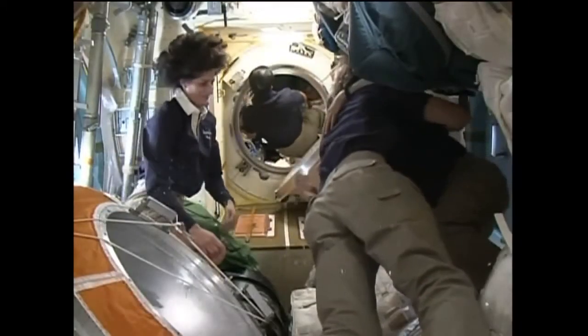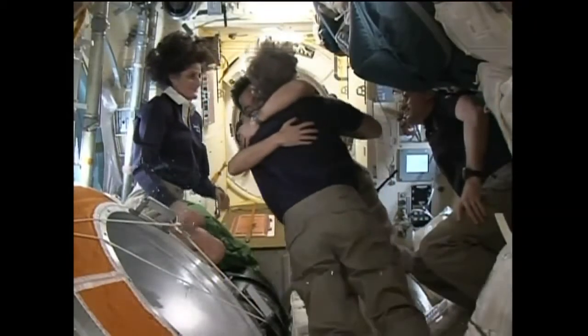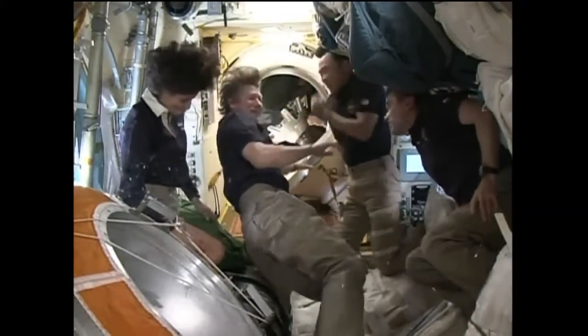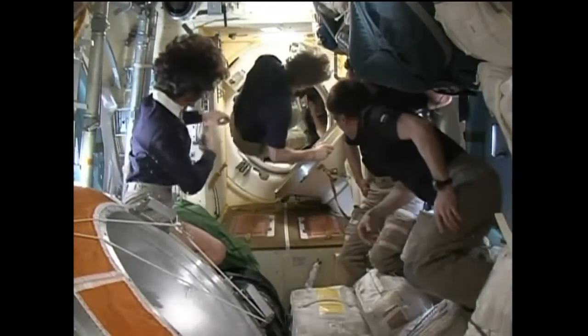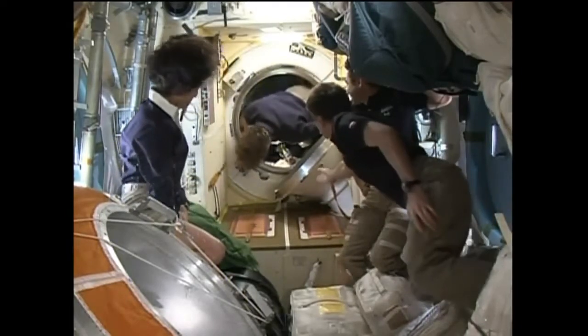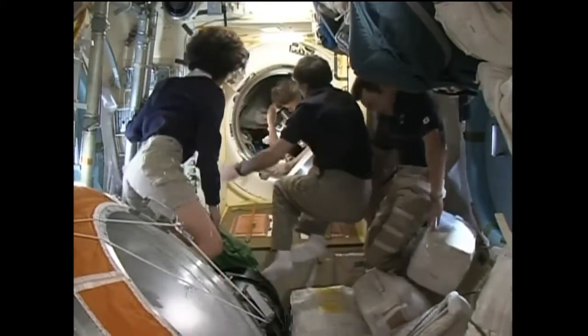You see the offgoing Commander Padalka hugging the new commander of the space station, Sonny Williams, who will, along with her crewmates, have control of the International Space Station until they come home on November 12th. Padalka waving goodbye. The crew actually entered the Soyuz vehicle to begin a series of switch configurations in advance of the actual closing of the hatches to the spacecraft.